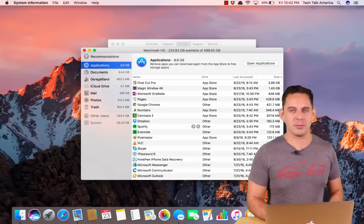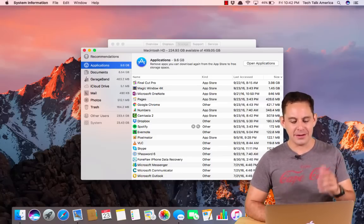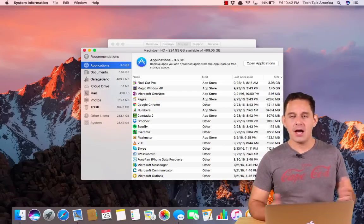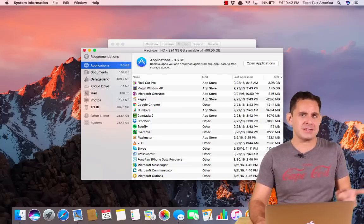Some of you know I have a little bit of a second gig going on here with some of my aerial films that I do. So no shocker that one is a pretty significant file size on my computer. And then we have documents here on the left-hand side. Once again, it's going to show you what of your documents are taking up the most space and give you a really easy way to make a decision.